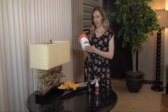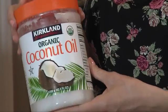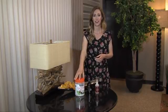This actually makes your hair very smooth, soft, shiny. It prevents split ends and breakage, and it adds a lot of extra hydration. It promotes a healthy scalp, which also promotes hair growth.